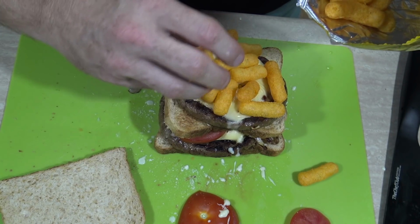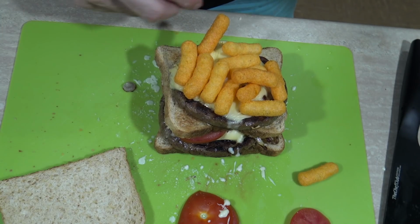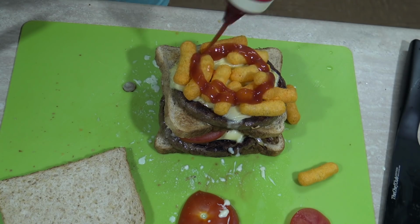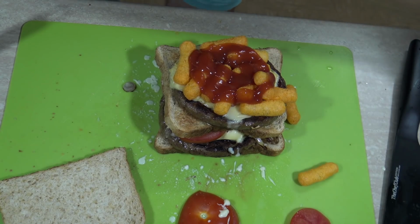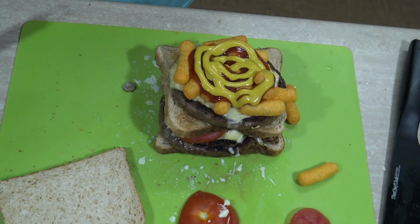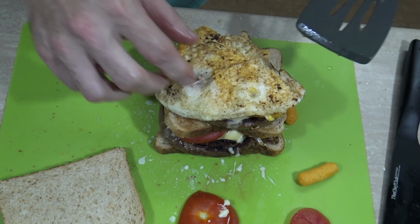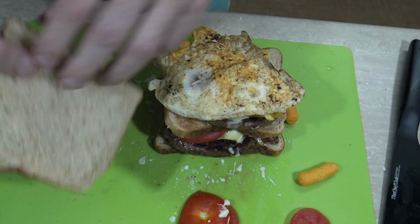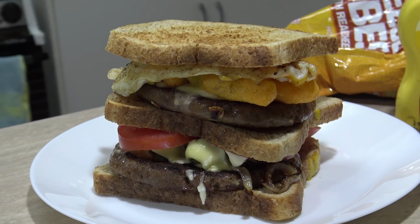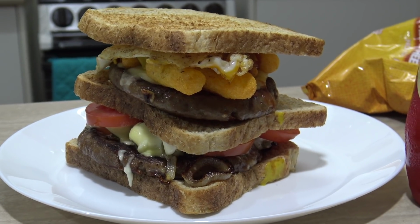Hopefully they'll stick nicely to that cheese. Get on there. Should probably add some tomato sauce to that now. And what's a burger without some mustard? A pretty lousy one. Put the egg on, and then we finish this off with a piece of bread on top. And there we have it. Whatever burger I just made is done.